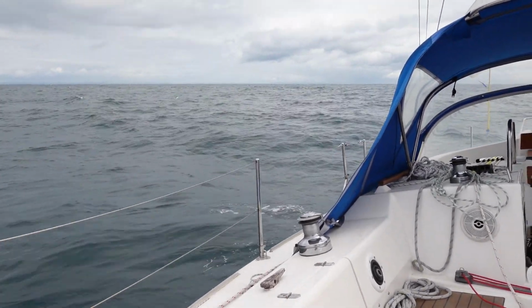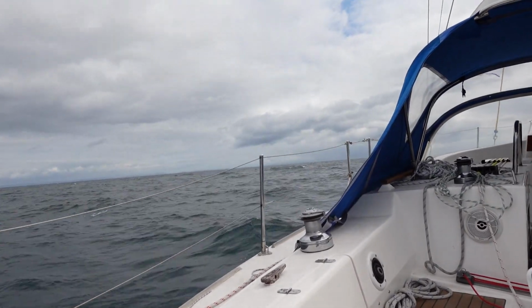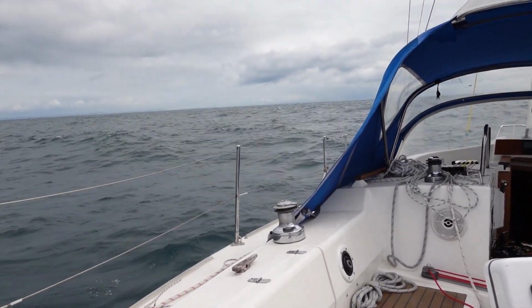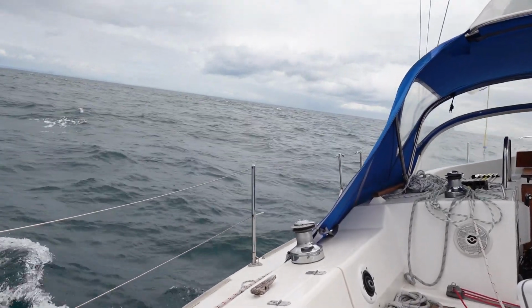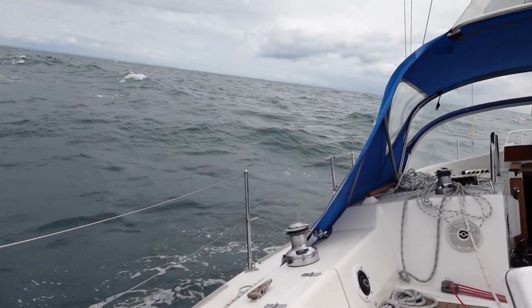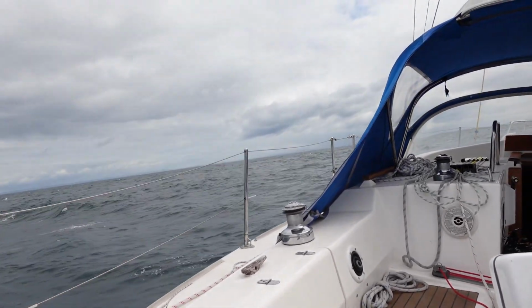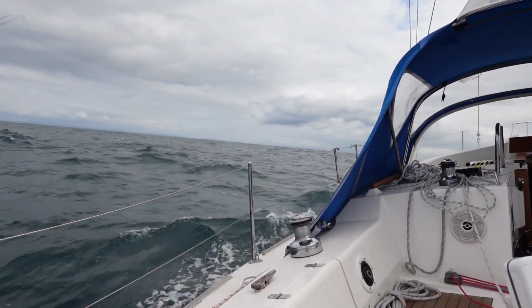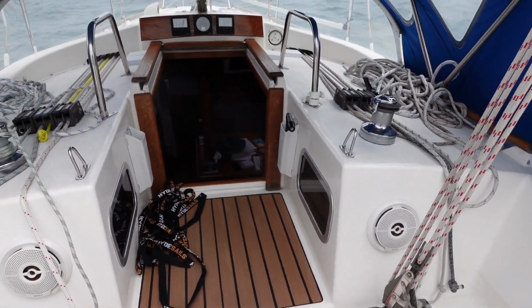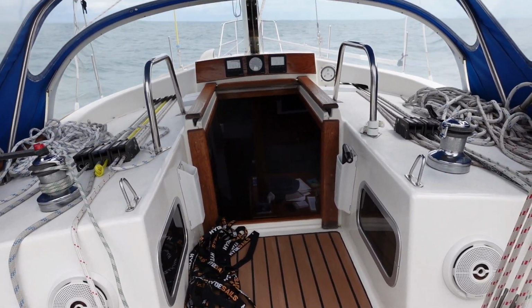So we're still rolling around a bit, but it doesn't feel malicious like it did before. We're doing about 3 or 4 knots, but we are getting rolled around quite a lot. Occasionally you get a wave that gets in the way. But then the wind dropped and we had to start the engine again, just so that we keep our average speed up.